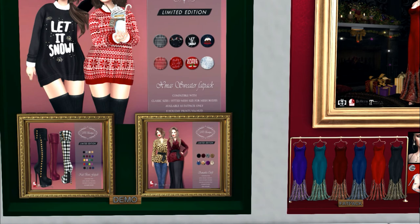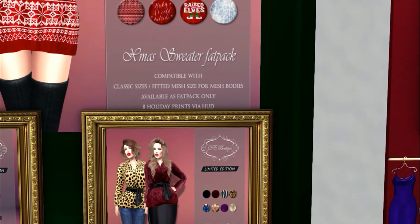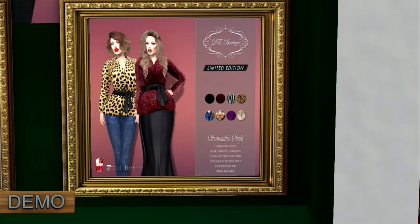And over here, we've got that cute little fur that is floating around. And this has some unique textures in it, several different textures, animal prints and colors. Let me check, because I'm not sure about the bottoms there. These are compatible with Slink, Belize, Maitreya, jeans, and skirt included. Available as a fat pack only, 8 colors via a HUD.